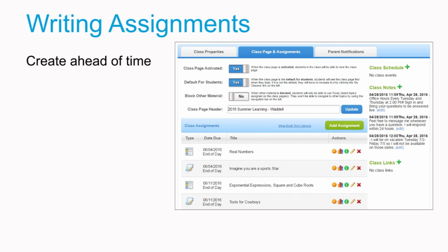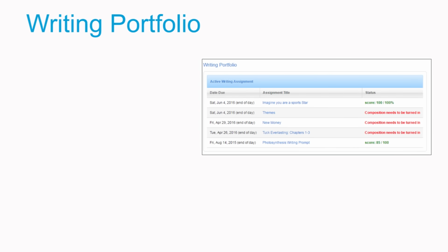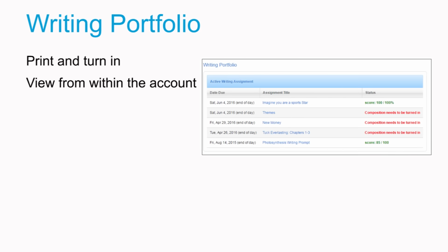For a fully automated program, create all of the writing assignments ahead of time and provide clear due dates. You can also include them on the calendar that students will use for their skills practice. Students can print and turn in their writing portfolios at the end of the summer, or their new instructor can review the students' work from within the program.